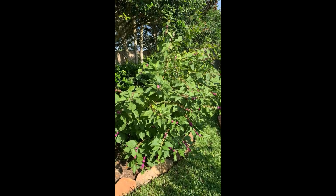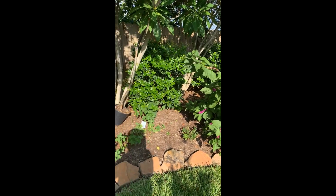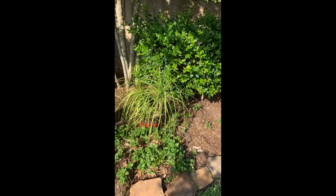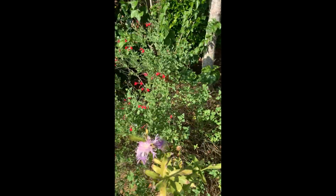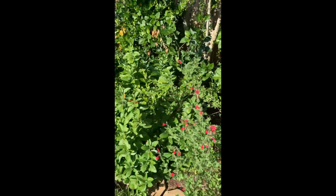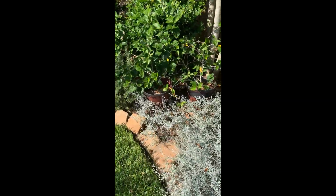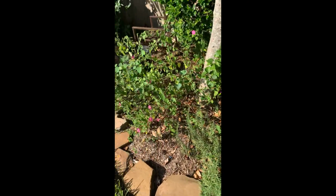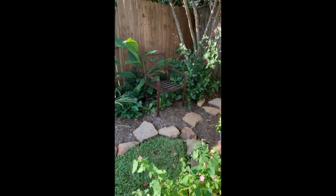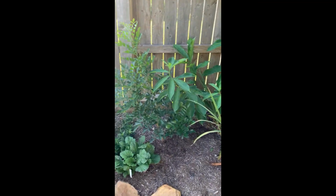Another native, it's an American beautyberry. Different mums of different types. We have salvias, and again different ornamentals that I like and try to squeeze along with some edibles such as this rosemary. Okay, along this fence I have more ornamentals, a mountain laurel here.